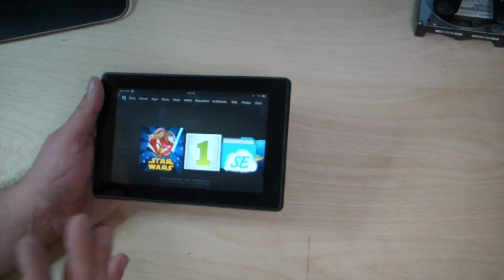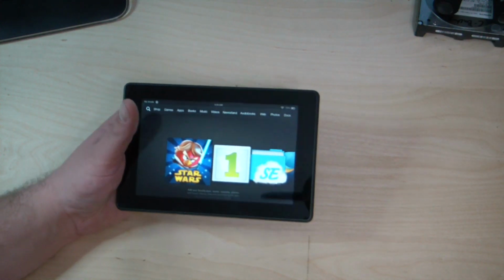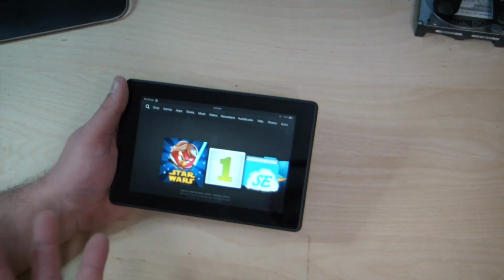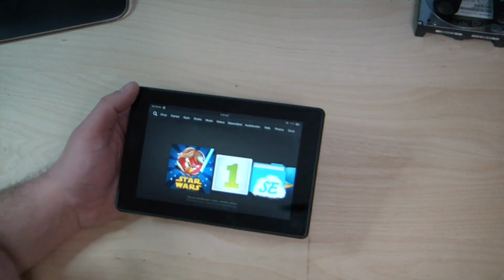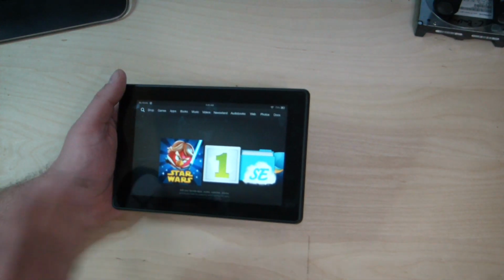One thing about it is, of course, it has Fire OS 3.0, so it's based on Android. So what I like about it is, if you really get tired of Amazon, you can just root it if you're more tech savvy, and switch it over to an Android tablet, which I'm gonna do eventually.